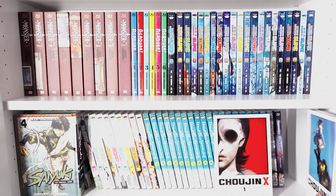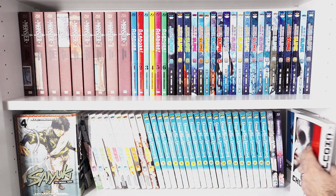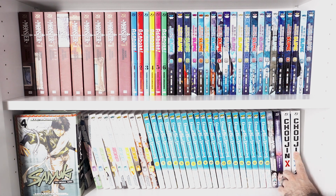So I don't know if I'm going to continue this series or not, but I am reading the volumes as they come out. And again, the third one, which you don't see here, I think is in my next haul video. I did think it was better.